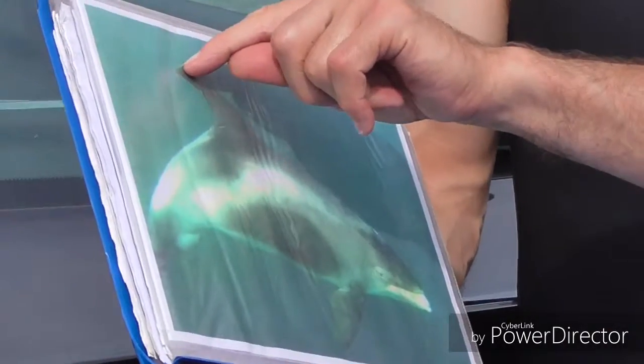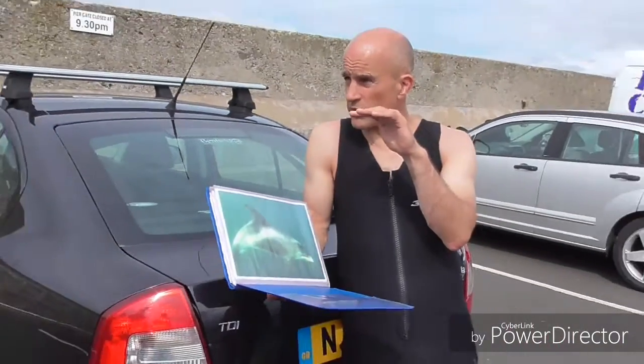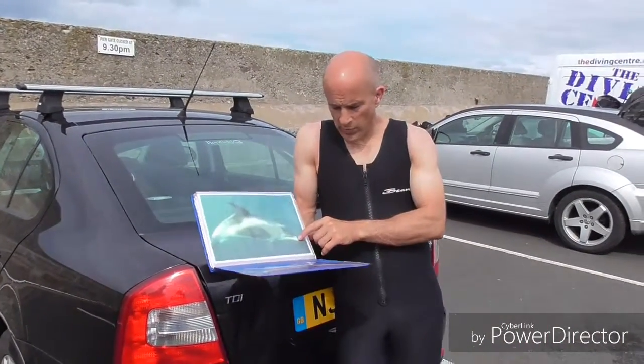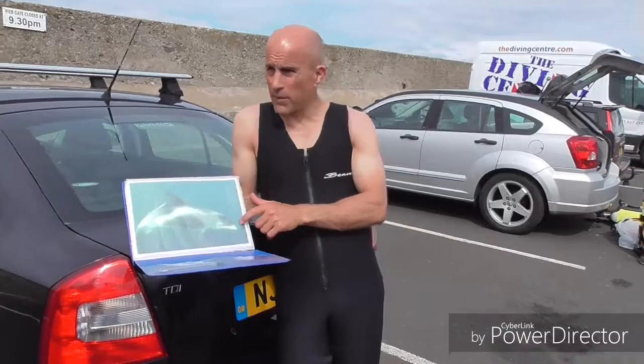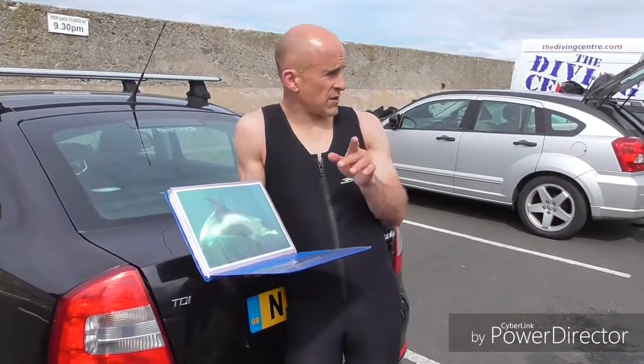They have a tall, sickle-shaped dorsal fin. Average height's about 25 to 30 centimetres, so it's quite a large dorsal fin. They are called white-beaked dolphins. Believe it or not, they don't always have a white beak, but generally they do. As Alan said, there's no guarantee.